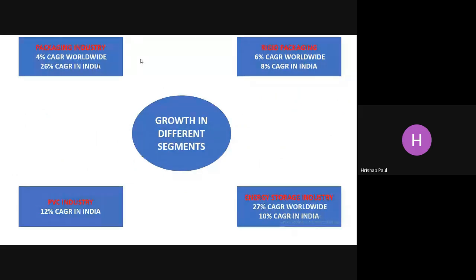the package industry will be growing at a 26% CAGR for the next 5 years, and similarly the energy storage industry will also grow at a 27% CAGR for the next 5 years. Although rigid packing will not grow at such a fast rate, and in the PVC industry there is a lot of competition. But from the package industry, PVC industry, and energy storage industry, we can expect that the established product portfolio will grow at a decent rate, at least higher than the 5% CAGR it grew before COVID struck.